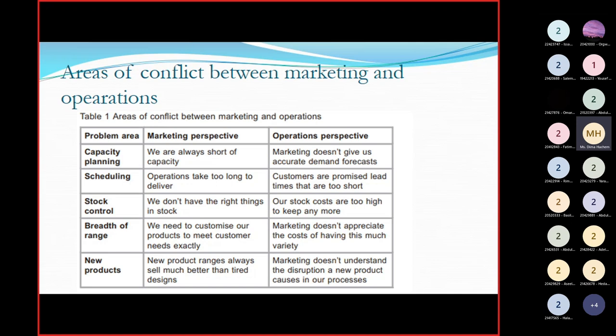Now, for marketers, they tell you, we are always short of products. We need more products, we have more demand from the customers, but we are unable to meet the demand of the customers. Operations say marketing did not tell us how much they needed. Okay, so obviously here we have a lack of communication between the two business functions. So operations are short of capacity, but marketing didn't tell them how much they needed. Okay, so again, no communication.